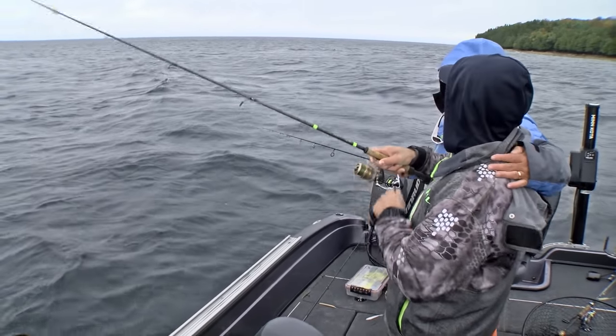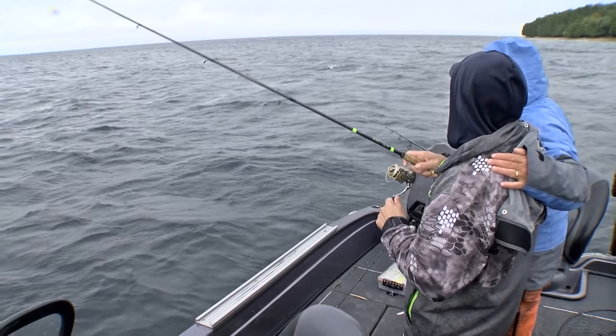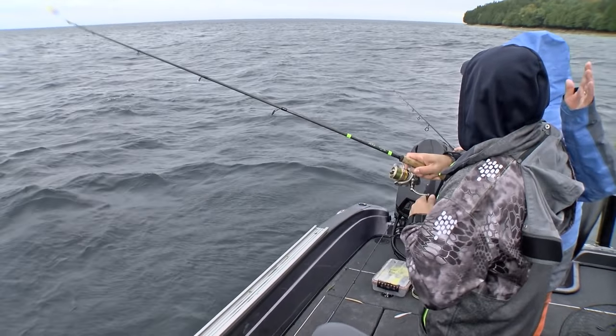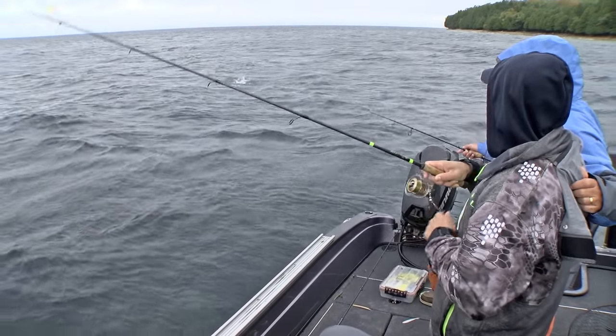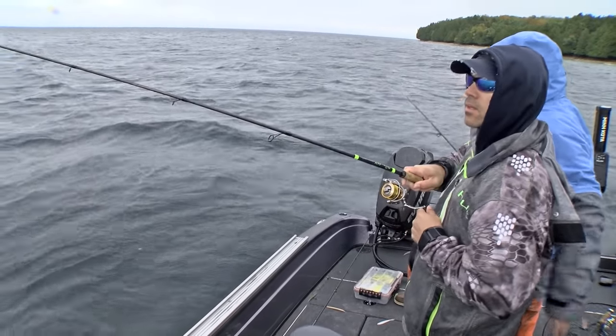You're the man with that little Google Eye jig there, buddy. Boy, that one hit super light. He was just holding on for dear life. He's another good one. He just jumped out there. Now, that Google Eye jig actually makes a little bit of noise as you're working it. Oh, yeah, that's a real glass rattle in there. Oh, we're gonna need that net up there, guys. Blake, hand me that net.